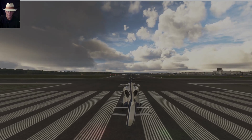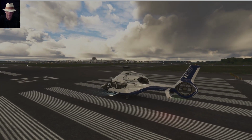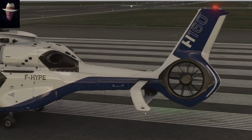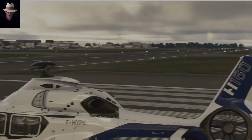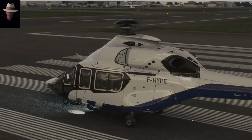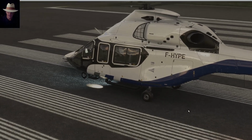It's a little noisier, but there's the aircraft, the H-160 from Airbus. Beautiful, beautiful helicopter. 2-engine aircraft, and it has got a protected tail rotor, which is very nice. This aircraft is fully dynamic, fully designed. The rotor systems, everything is very dynamic. You can see everything move in this aircraft.